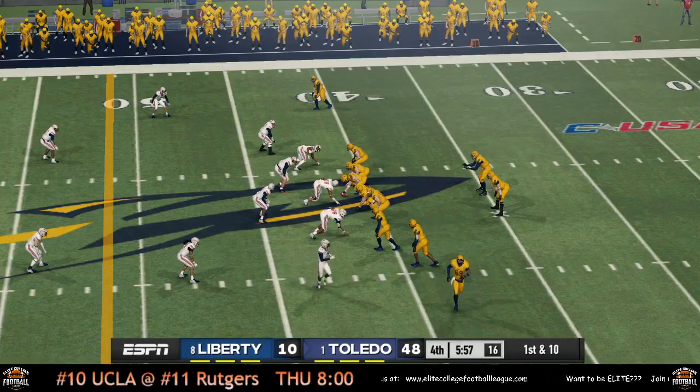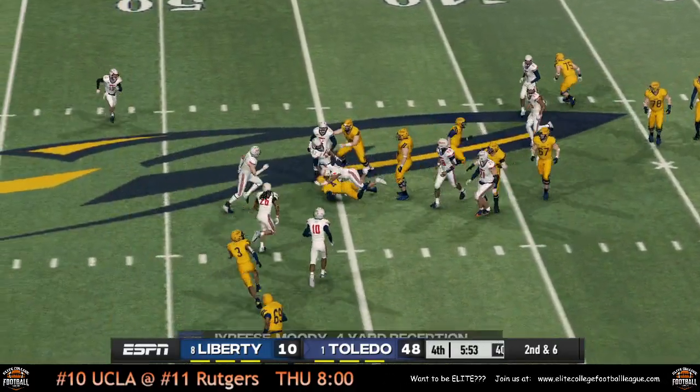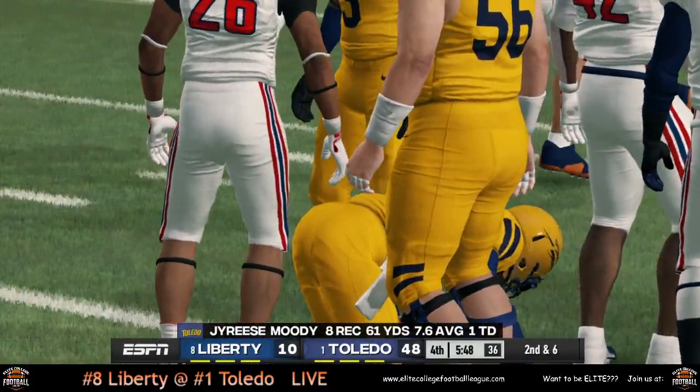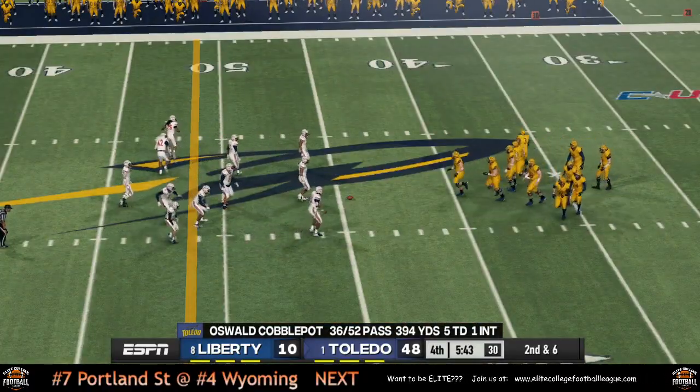The defense has been talking it over on the sideline, trying to make some corrections. Let's see if they can stop them this time. They just seem like they've been in the end zone time and time again. There's not much negative you can say about this performance. It's second down, 6 to go. Ball on the 44.